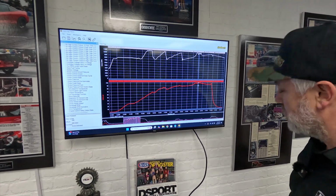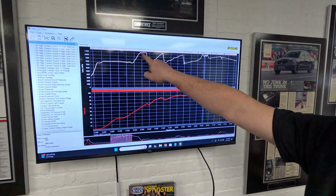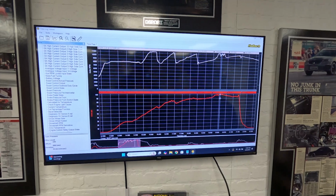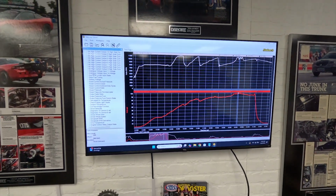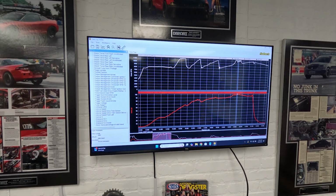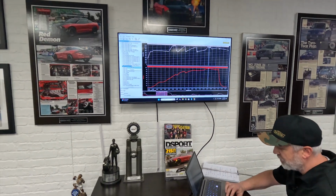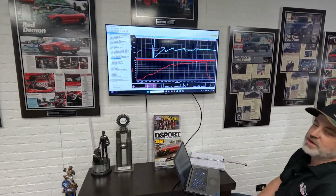When I took a look at this log and saw this, I initially thought I was going to have a talk with the driver and figure out what was going on. I think he shifted the car late or something. But then you pop in here, and I have something pretty cool: transmission input shaft speed. We can pop it on the trace. This blue line represents what the transmission is doing.